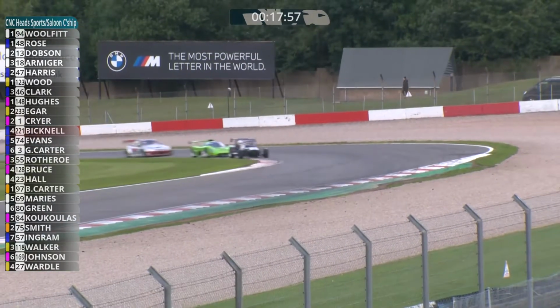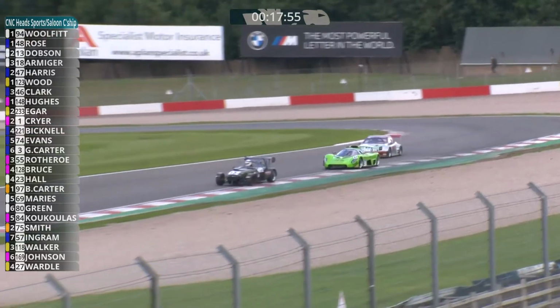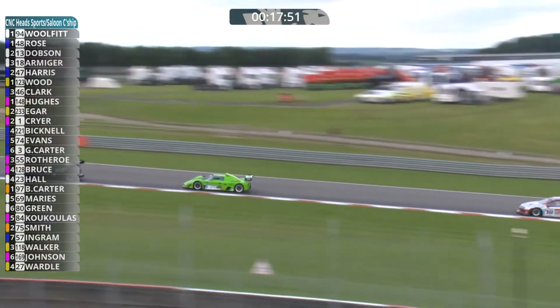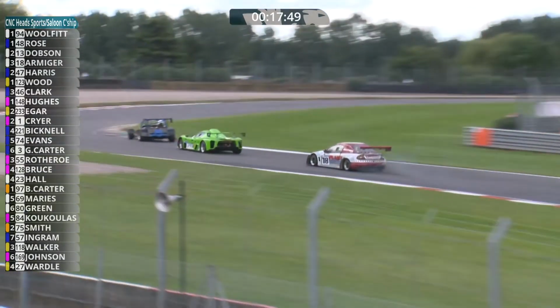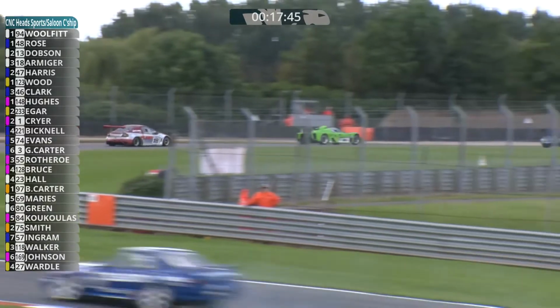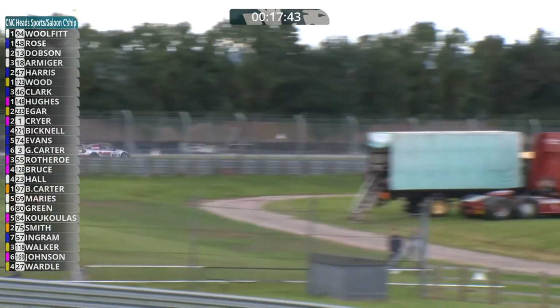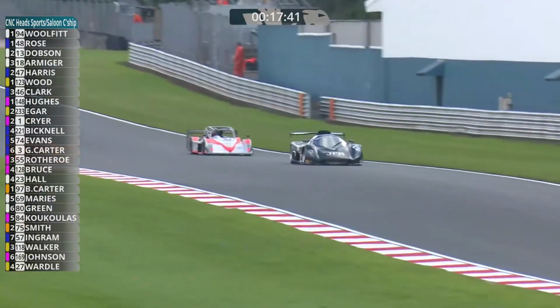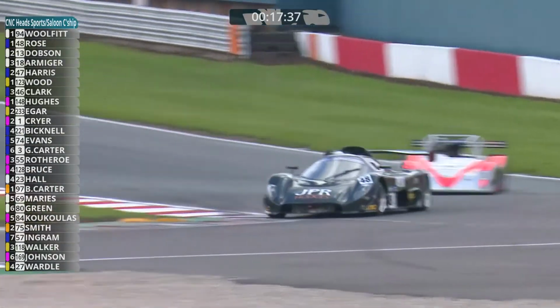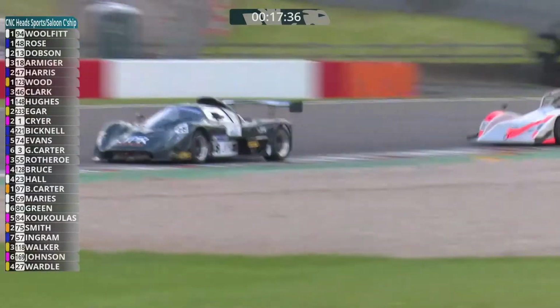This series is run by the Northwest Centre of the BARC, the British Automobile Racing Club, based at Alton Park, but they race across the country. They go to Cadwell Park, Croft, here at Donington, and Knockhill in Scotland as well. You do get extra points if you race at an away round away from Alton Park. You also get points if you spend a day marshalling at an event as well. If the drivers take time off to marshal, they get extra championship points.